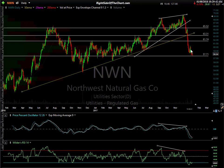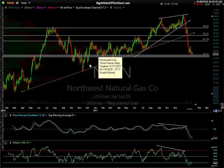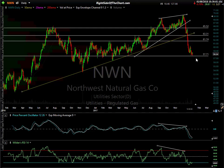And again, this might have the appearance of a bear flag, but you usually don't see two bear flags in the same move down. So I think this move, at least in the near term, is complete. This is pretty decent support here. No, it's sloppy. It's been traded through quite a bit, but I also see a lot of reactions off that level, and that's at 57.71, give or take, and that's where we're at.